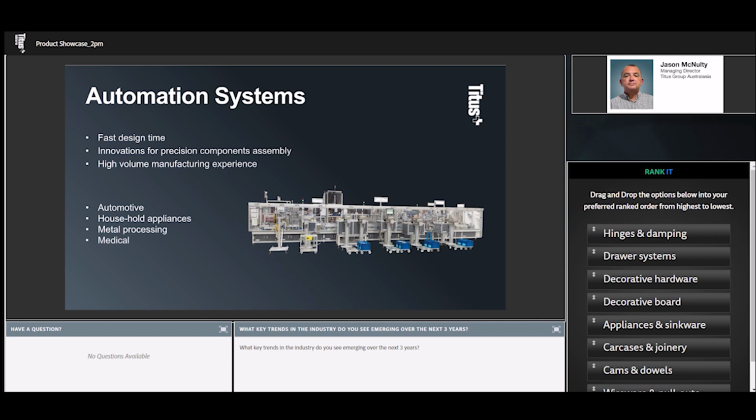And automation systems. So FastFit, internal insertion for IKEA of cams and dowels and various assembly lines for dampers and for hinges for some of our competitors, as well as companies in other industries, machines that we supply, and like I say, it's not only automotive companies but companies within our own industry.